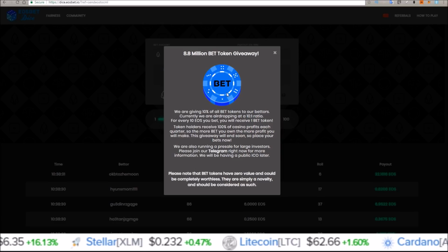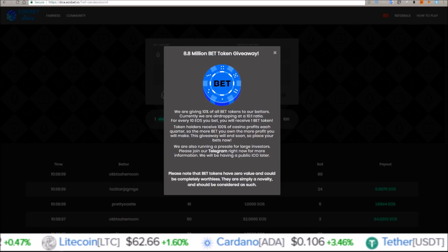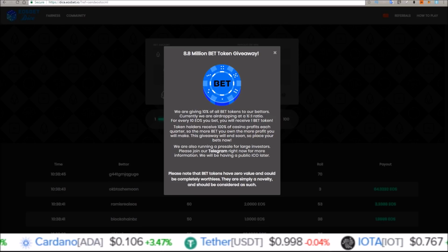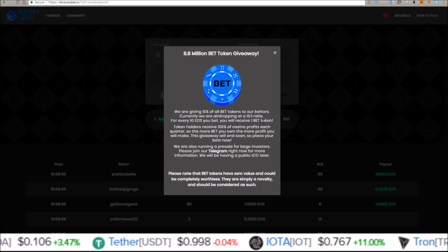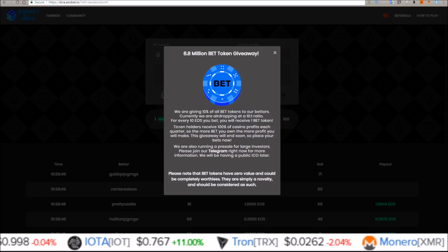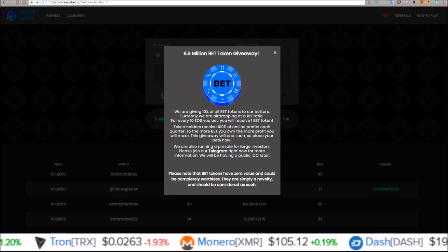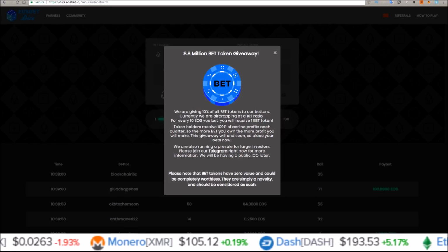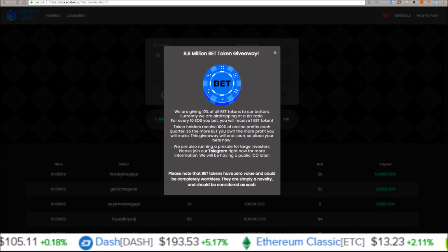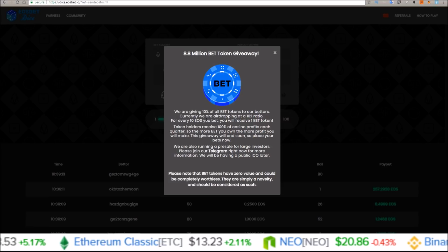Every EOS you bet on EOS Dice is giving you BET tokens. They are giving 10% of all BET tokens to their bettors. Currently they are airdropping at a 10-to-1 ratio. For every 10 EOS you bet, you will receive 1 BET. And the cool thing about these BET tokens is that BET token holders receive 100% of casino profits each quarter. So when you own BET tokens, at the end of each quarter for this dice game, they are splitting up the profits and giving them to the BET holders. So it's just another way to earn passive income from holding these BET tokens.